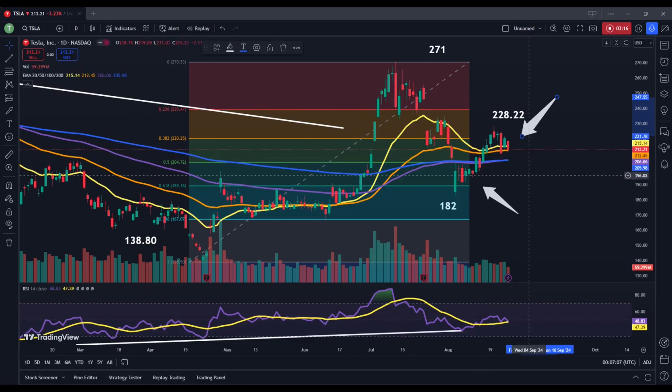As I said, we did post this high right around 228, but for the most part, share prices have not been able to make a massive breakout higher, even in situations where share prices have been able to rise above all of these exponential moving averages.